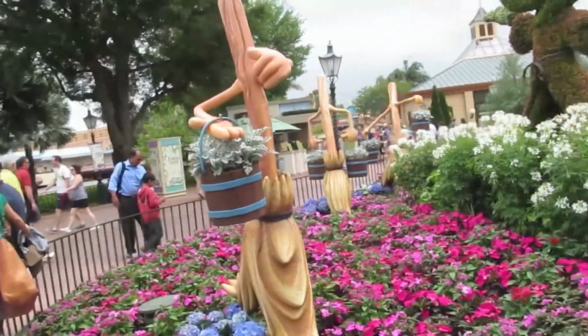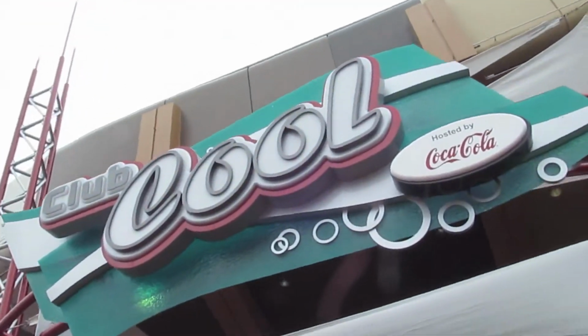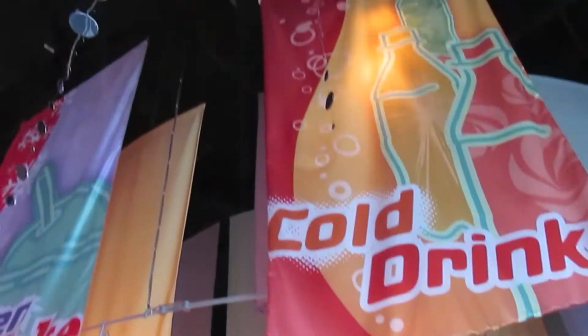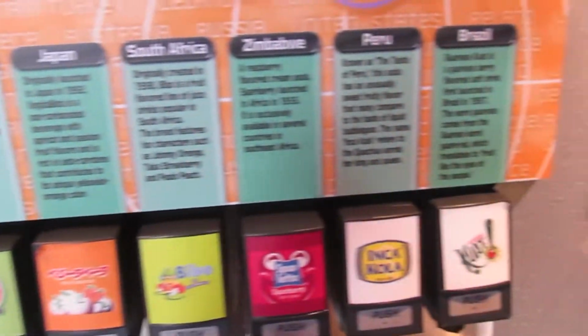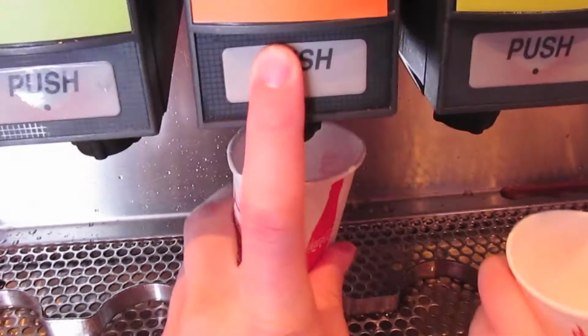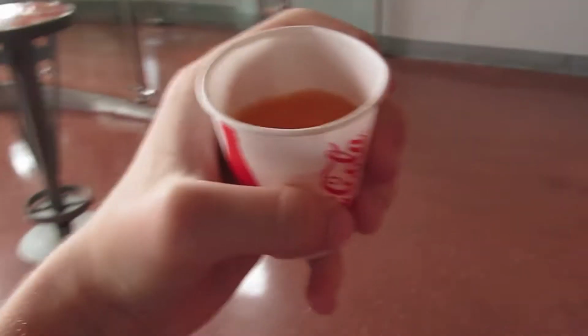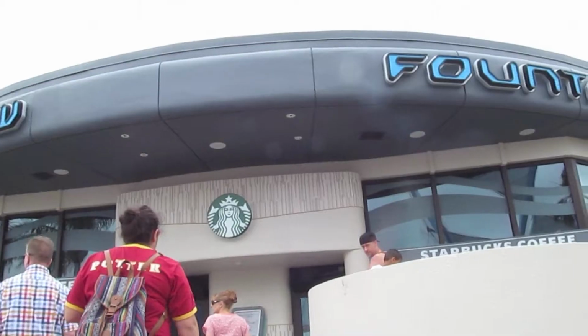Yeah, I know, but we're going to Club Cool right here. Look at all the different flavors, Italy, Greece, Thailand, Japan, all those. Try this one. It's not bad. Check it out, Japan's Coke.